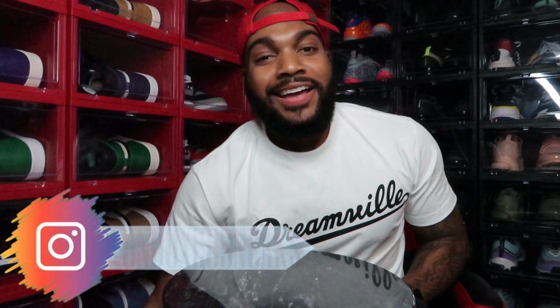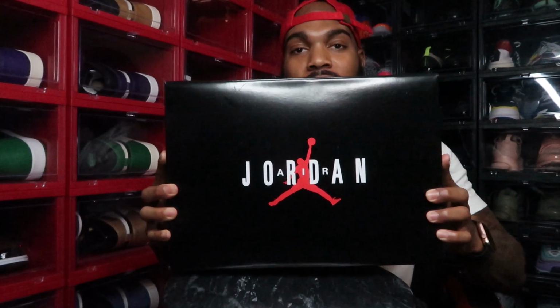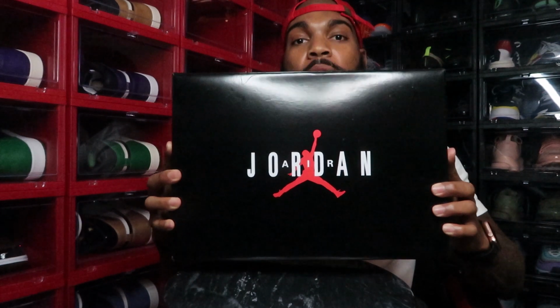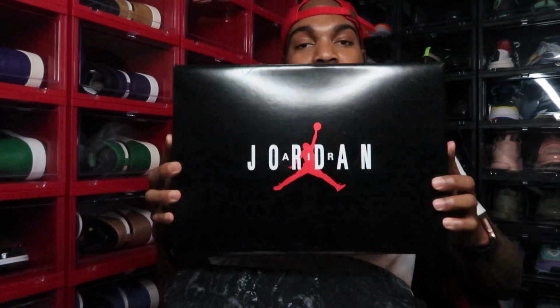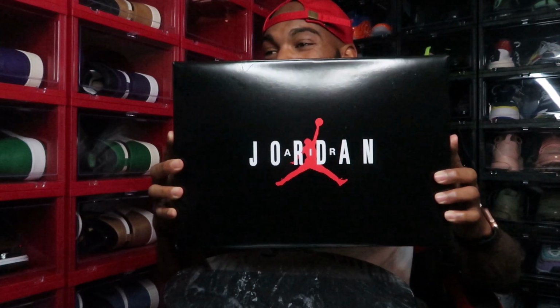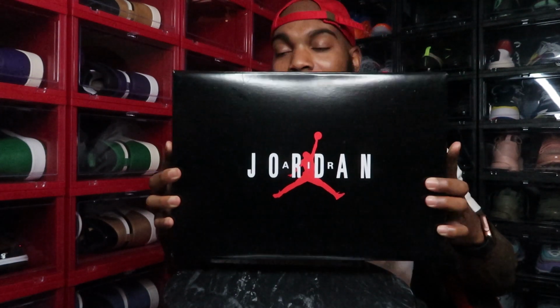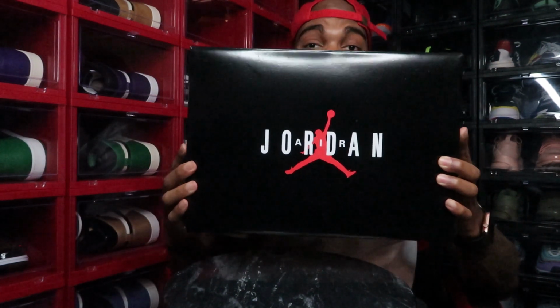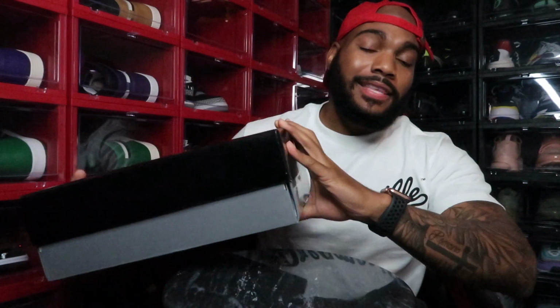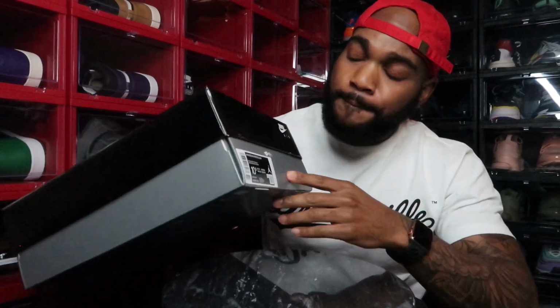Alright, now to the good stuff. As I mentioned, I was able to secure not one but two pair of the Retro 11 low. I've seen them called Gem Red. I know the 14s are also called that. I've seen those also called other names, but these have been labeled as the Bred Concord mix. Whatever name you've heard, that's what we're gonna go with. So that's neither here nor there.